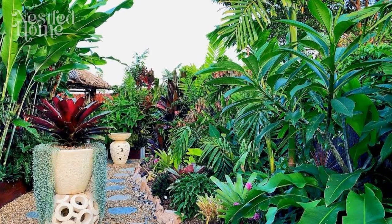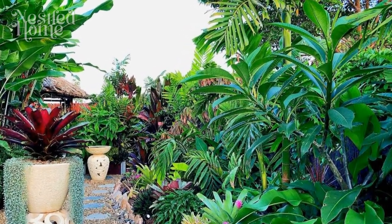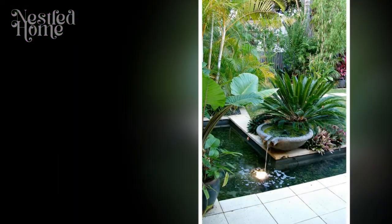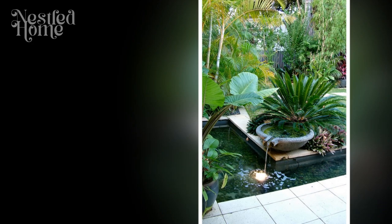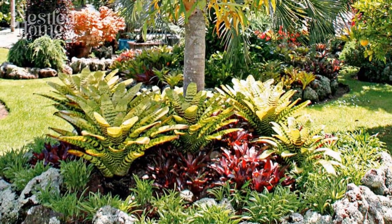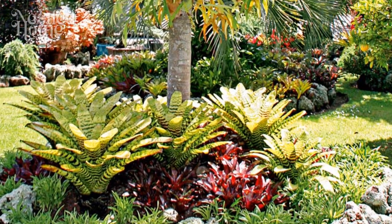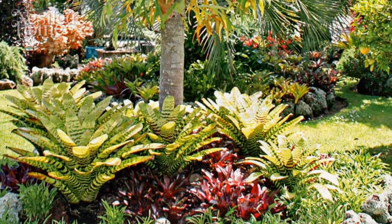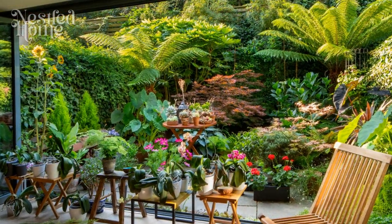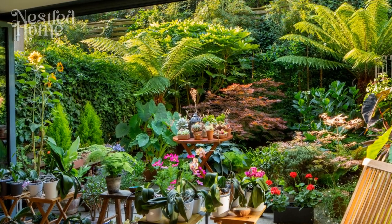5. Water features. Plan for water features such as ponds, fountains, or waterfalls. Incorporate these elements strategically to enhance the tropical ambience and create a soothing atmosphere. 6. Irrigation system. Install an efficient irrigation system to ensure that tropical plants receive an adequate amount of water. Consider drip irrigation or soaker hoses to provide consistent moisture without waterlogging the soil.